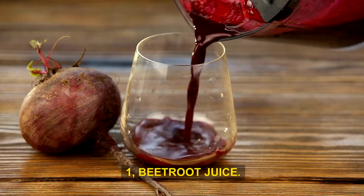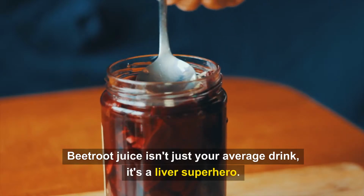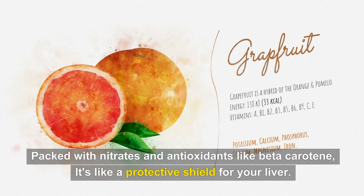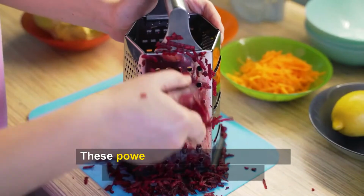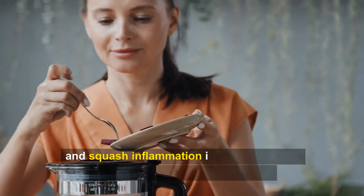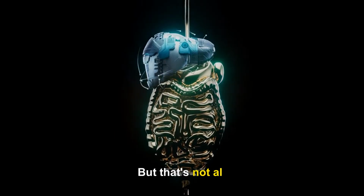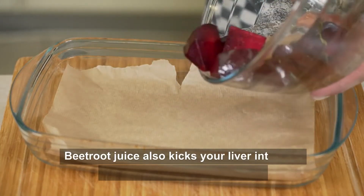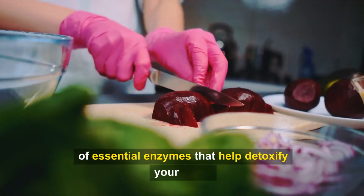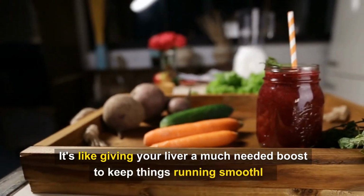1. Beetroot juice. Beetroot juice isn't just your average drink, it's a liver superhero. Packed with nitrates and antioxidants like beta-carotene, it's like a protective shield for your liver. These powerful components swoop in to fight off oxidative damage and squash inflammation in your liver cells, keeping them happy and healthy. But that's not all. Beetroot juice also kicks your liver into gear by ramping up the production of essential enzymes that help detoxify your body. It's like giving your liver a much-needed boost to keep things running smoothly.